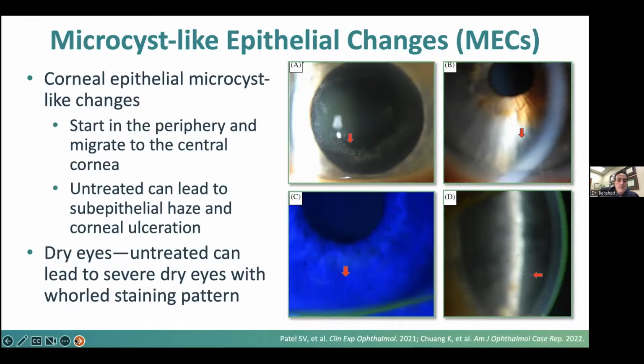The difference in this factor is that we found that these microcystic-like changes are only contained within the epithelial and the subepithelial space. The underlying cornea is healthy, and there's actually no corneal edema that comes along with this condition in terms of our experience. The other thing is that there is a very stereotypical pattern in which these microcystic changes appear.